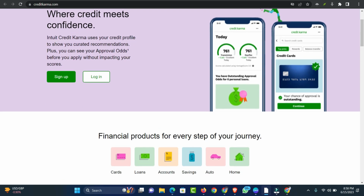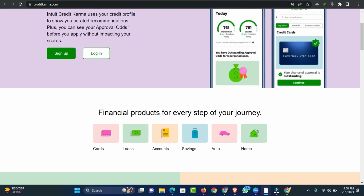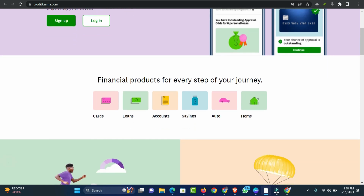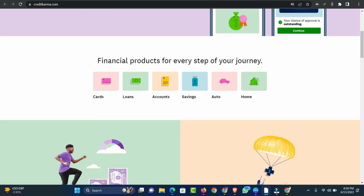Rather than shopping around for personal loans by going directly to multiple lenders, you can use online marketplaces like Credit Karma to research and compare personal loan offers all in one place. Here's how to comparison shop and apply for a personal loan.